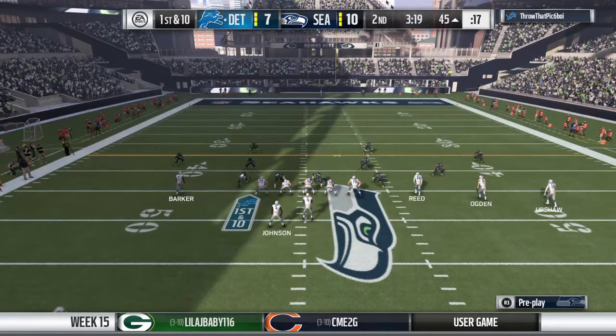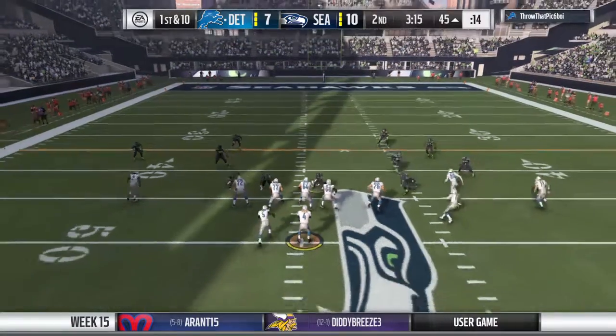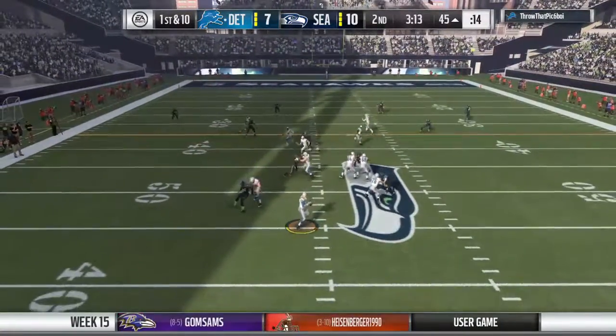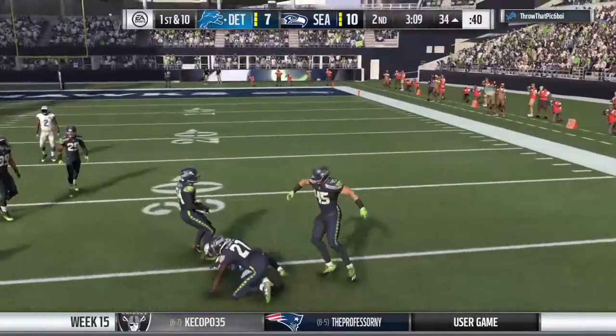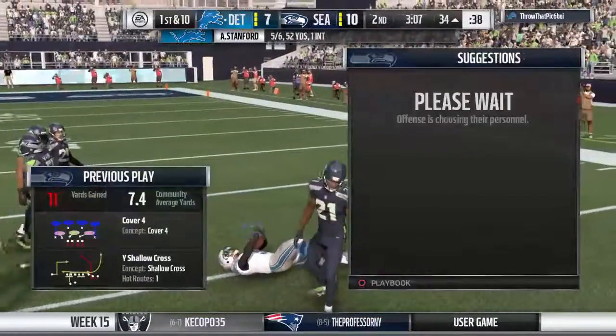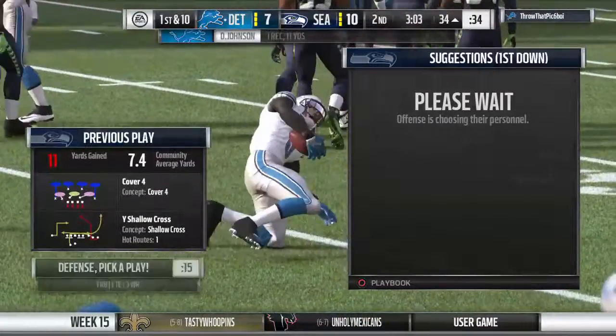Detroit! Detroit! All right, now, lucky 56. Back to throw now on 1st down. Underneath for Johnson. And he gets this inside the 35-yard line. 11 yards on the pickup, and it'll be 1st down, Detroit.